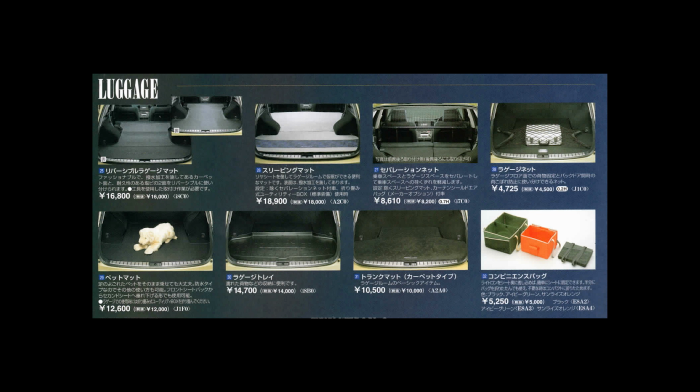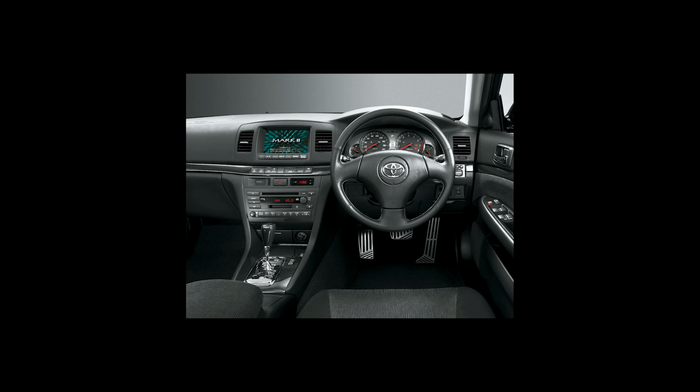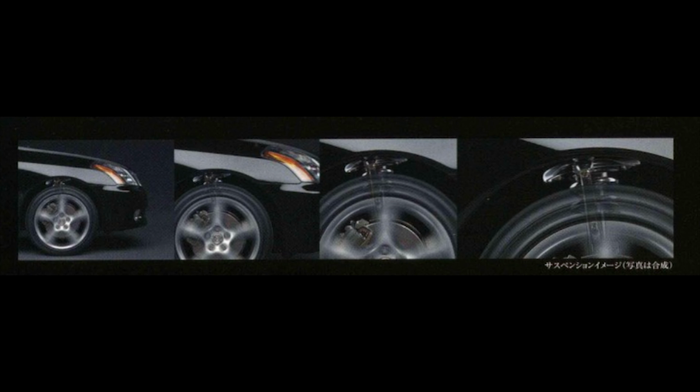Lastly, here's some extra information to round out the video. The Blit has a 70-liter fuel tank, which is quite large by today's standards. However, I think this was fairly common for Toyota at the time, as I recall that the Crowns had a 70-liter tank also. It has folding rear seats for extra storage room. It has double wishbone suspension front and rear with disc brakes, and it averages around 10.9 liters per 100 kilometers.